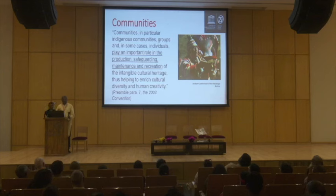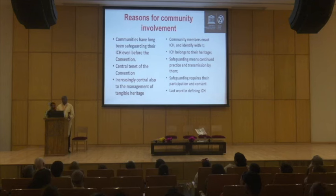So anything to do with intangible heritage, from project initiation to project development, the primary role of the stakeholder communities right from the word go is critical because they are the bearers and transmitters of those living heritage values. And they've for a very long time been safeguarding their own heritage, which is a central tenet of the convention, and increasingly central also in terms of not only tangible but intangible heritage. Community members are the actors. They enact intangible heritage and identify with it.